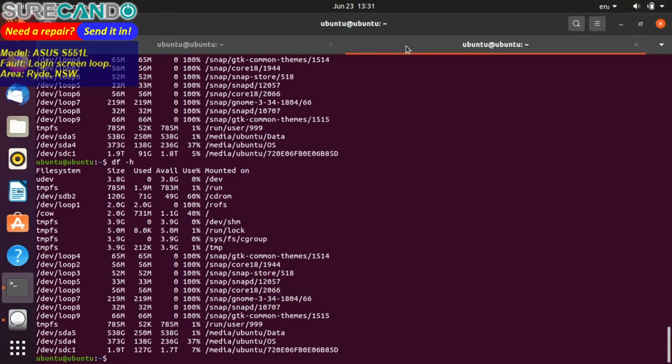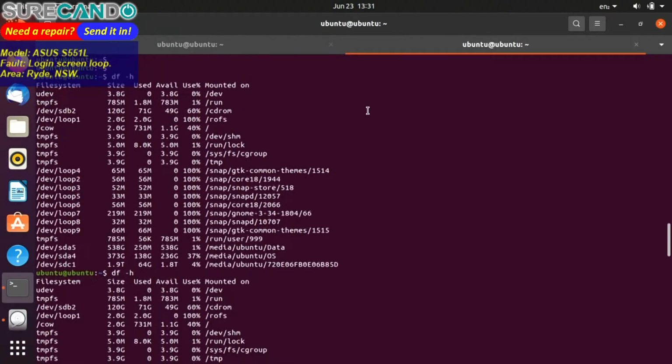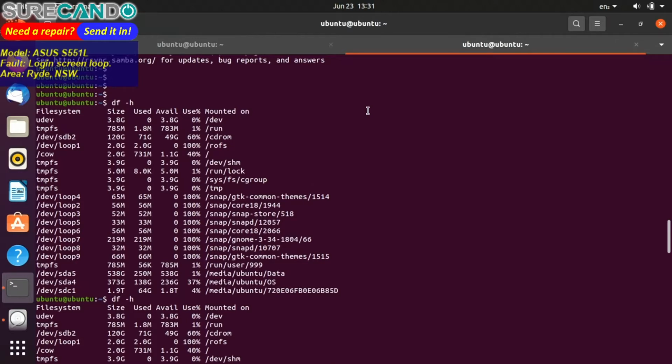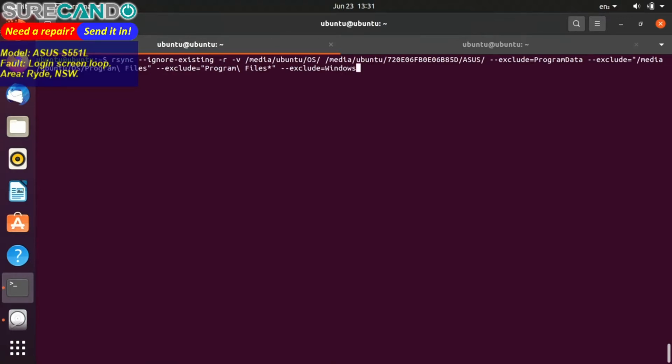Okay, so the copying has finished. 162 gigabyte used. Originally 64 gigabyte. So we excluded the system files and whatnot. So I have to modify the command a little bit and put the actual path, like just the folder name, like this. And like that to exclude. Okay. Now let's shut this computer down and see if we can fix this issue.